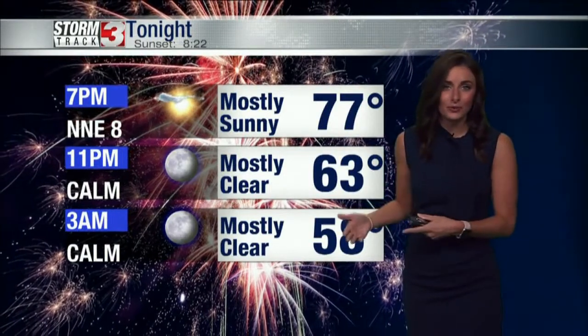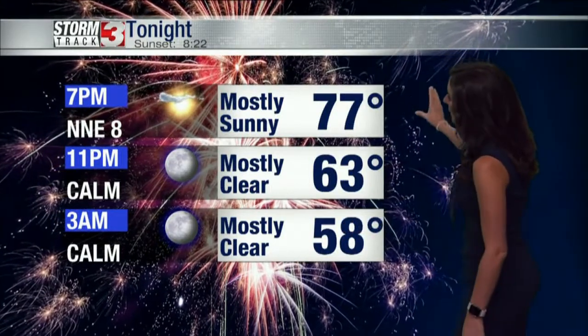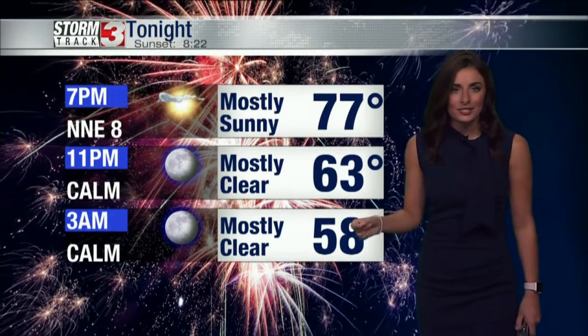Tonight, you may even want to take a jacket out with you if you're going out to watch some of those fireworks, because about firework time, we'll start to dip down into the low 70s and the upper 60s.